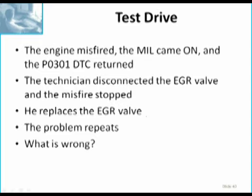So he gets done with it. The engine misfires. The MIL comes on. The P0301 returns, so it's not the coil-on-plug. And so now he decides he's going to reach in and disconnect the EGR valve and drive the car again. And the misfire, lo and behold, stops. So he replaces the EGR valve, which I've seen done. I'm not recommending that at this point, because many of you already know we're going to go look in a different area for this problem.